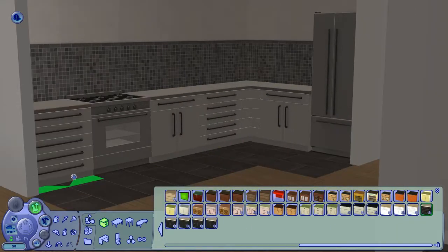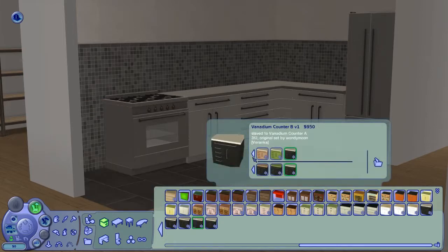Yeah, back to the lot. Putting a nice modern kitchen there.